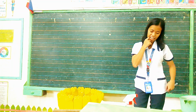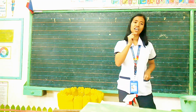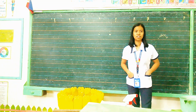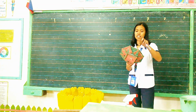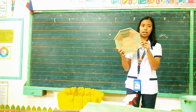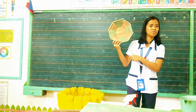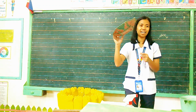Now, let's go to recycle. Recycle means creating a new product using used materials. Who can give me an example of recycle? Popsicle sticks. Okay, very good. Instead of throwing it in a garbage can, we can use it like this. There are many ways to use popsicle sticks. What is this, do you think? A flower vase, or whatever. There are many things you can put in it.